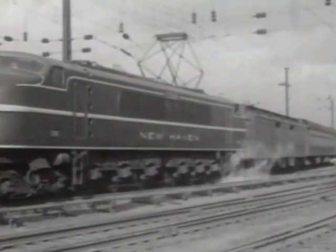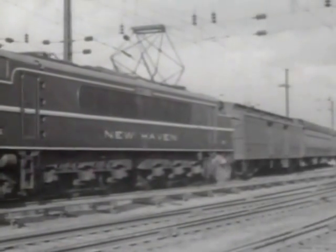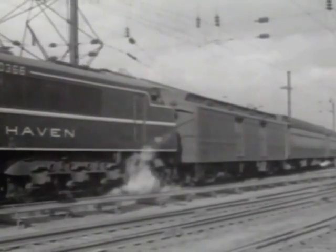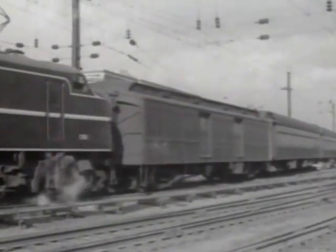And now the clipper goes speeding under electrical power. We're in a new world of railroading, a realm where 100 thunderbolts of Jupiter are harnessed to turn the wheels of trains.